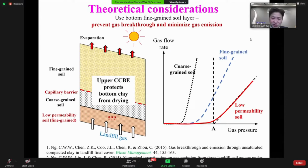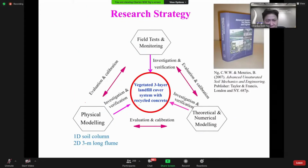But anyway, if you're interested, there are two papers there, and you're welcome to take a look for details. Today, obviously, we don't have time to go into that. So, our proposed three-layer system together with vegetation, and we decided to use a three-way approach. One is a field test, which I'm going to report very soon. Then physical modeling, including a 1D soil column, which I'm going to report, and a 2D three-meter long flume, but unfortunately today I don't have time to go into that. And also theoretical and numerical modeling. Again, we have done that, but no time to go into it. So these are the two I'm going to focus on.